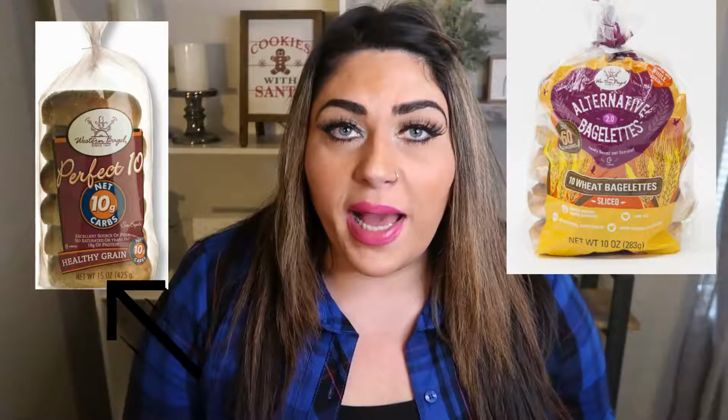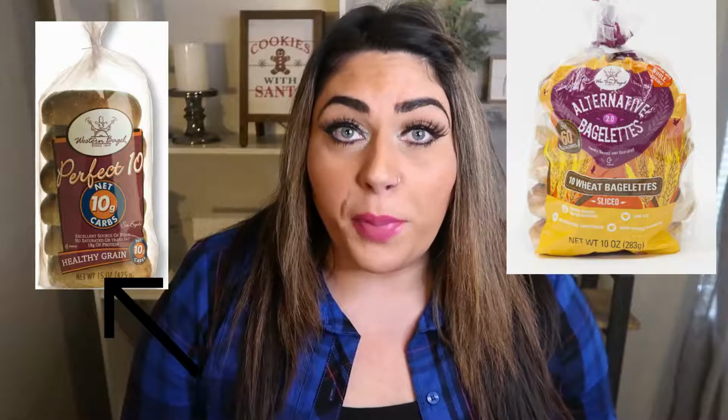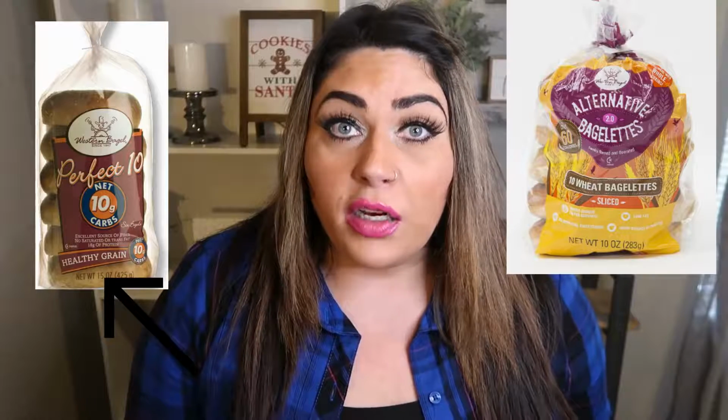They have full-size bagels that range anywhere from 2 to 3 smart points. My very favorites are the blueberry, the onion, and I love the healthy something. I don't know what it's called exactly. I'll put it here on the screen for you guys. That one is only 2 smart points per bagel. They really truly are delicious.